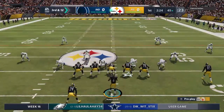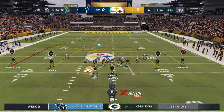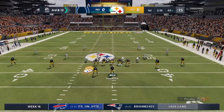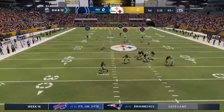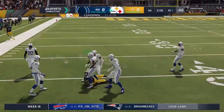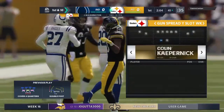The last completion actually lost a yard, so now they'll need to convert on 3rd down. 31 for Mike. Got to do better. 91. From the gun, it's Kaepernick. And it's brought in by Washington. That one good for 14 yards and a Steeler first.